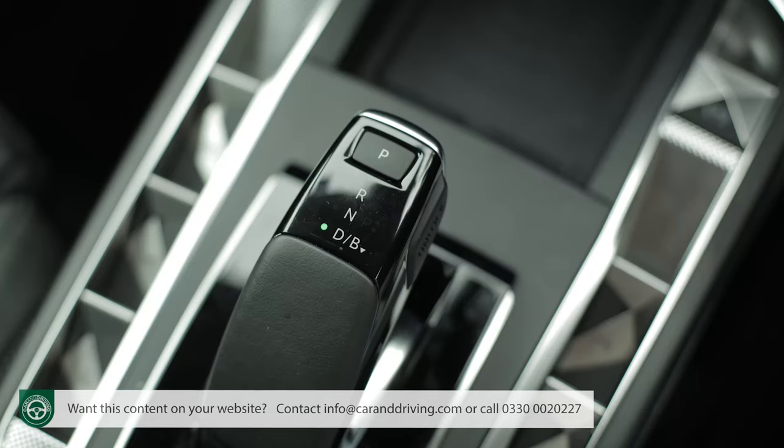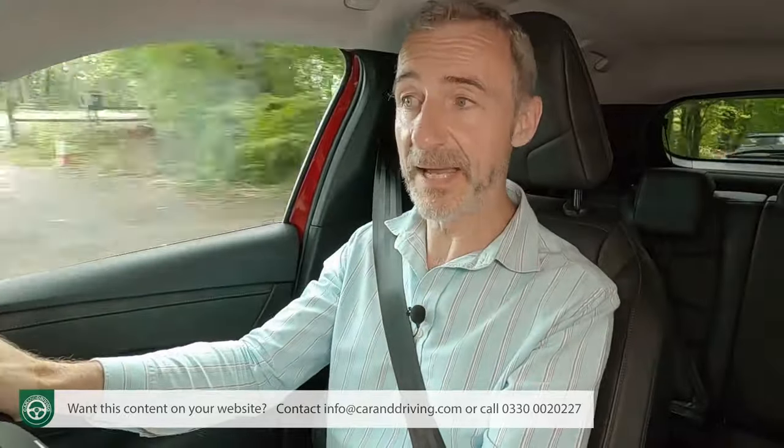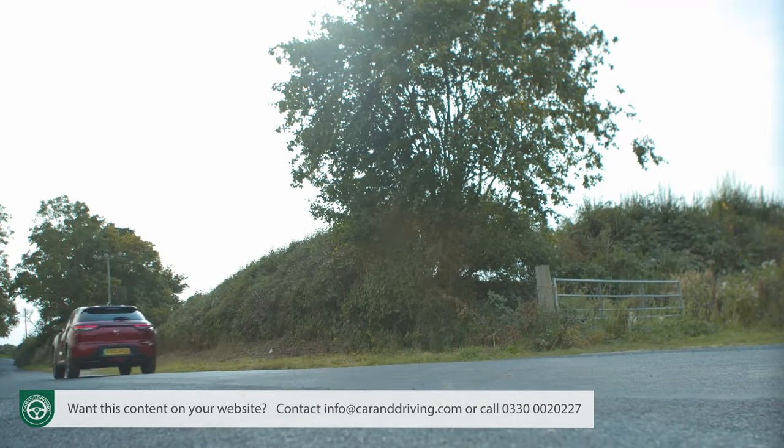The majority of DS3 sales, though, are going to be focused around the PureTech 130 petrol version. Now, that's available only with an 8-speed automatic gearbox. Stellantis sources that from specialist maker ASIM. As part of that transmission package, you'll also get steering wheel paddle shifters and a set of selectable driving modes. These are Eco, Normal and Sport, the latter being the one that you'll need if you want to replicate the claimed 9.2 second 0 to 62 miles an hour sprint time, and that's achieved en route to 124 mph.